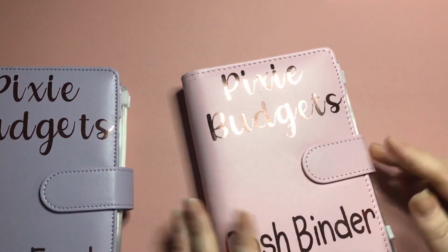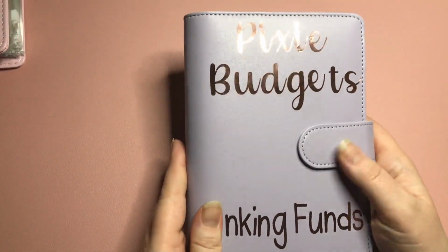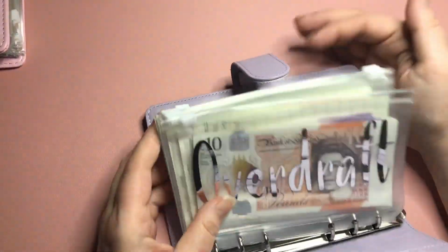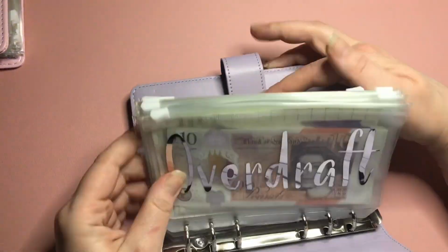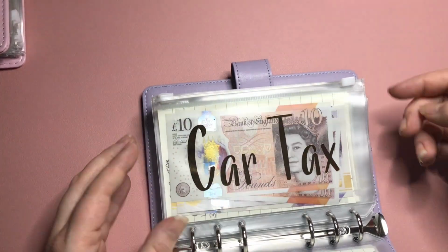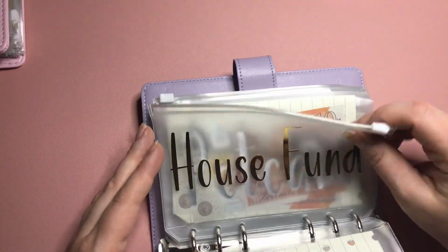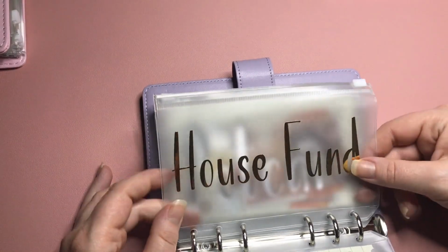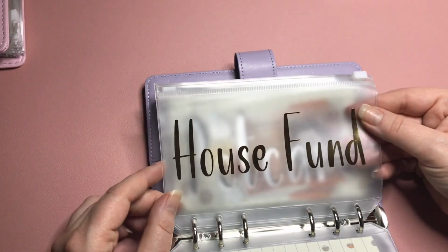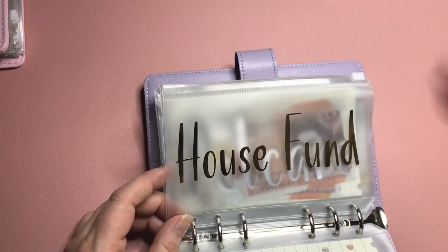So that's my cash binder, and I did find this in the drawer. So I've got my overdraft envelope, car tax, savings. Now this is a new one, house fund. I'm not going to start putting anything into it yet, but I've just made it for when I get ready to start wanting to save towards getting a house.